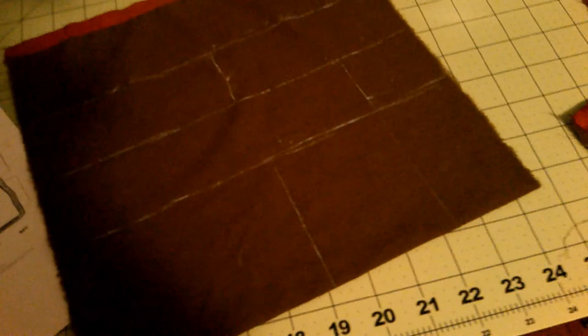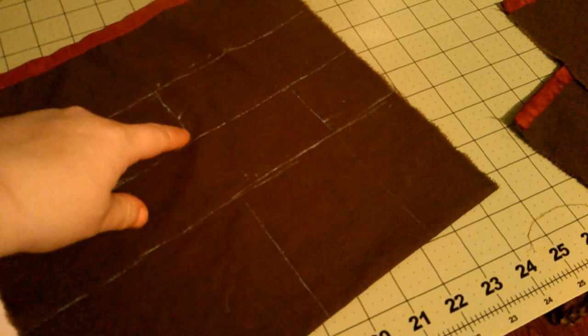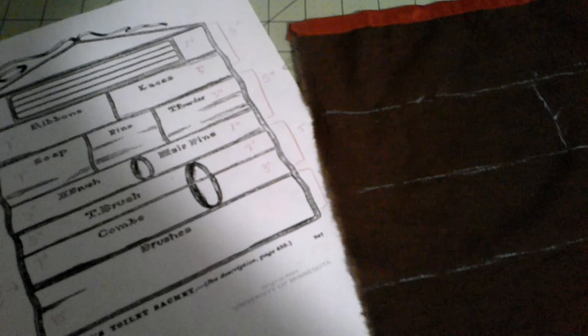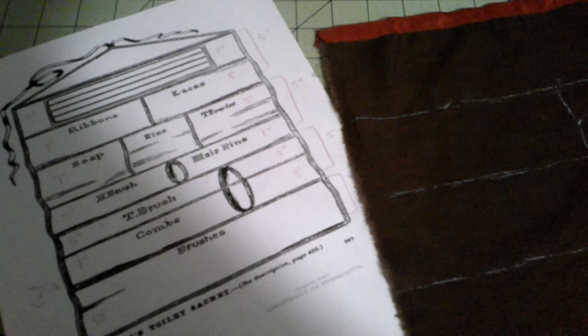So what I think I'm going to do is, I have those marked. I'm going to slit these, sew the ribbon around them, and probably get on with the embroidery part. And then it'll probably be time for bed by then. If not, I'll work on something else. That's probably all I'm going to get done tonight. So yeah, that is the next step.